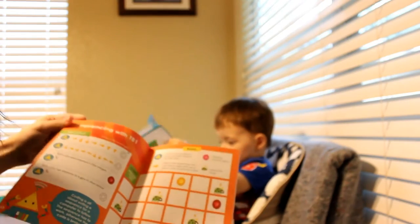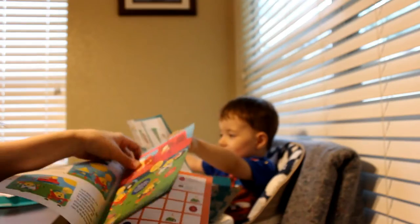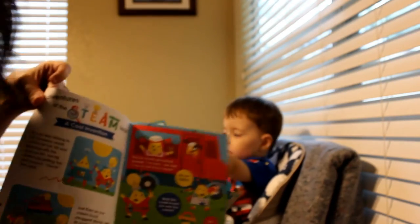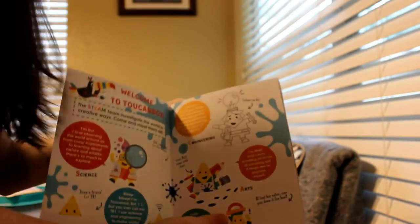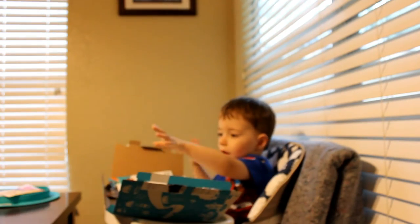Oh my gosh, that's adorable. And you can just make different things and learn. Just so, so cool. And then you have a Welcome to the Toucan box card, and all these different little cool things inside here. What do you want to make? You want to make the dinosaur?